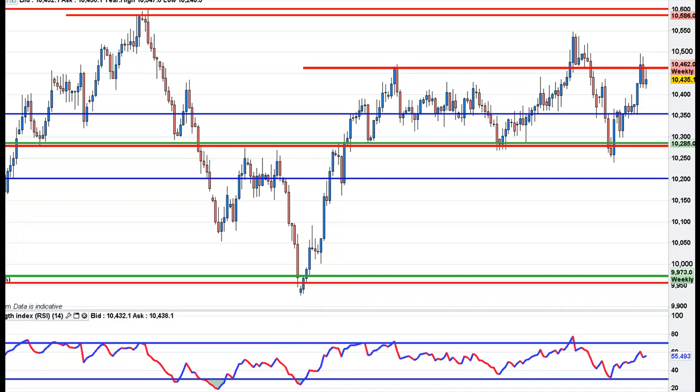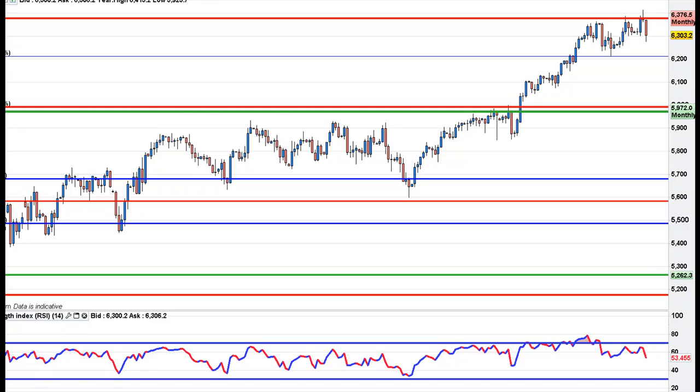FTSE. Let's call it FTSE. Where's it gone? Come on. Reversal bar yesterday, and that has brought it right down to 6,300. And I will suggest that that is looking like the Dow hammer might pick that up. There's decent support there. If you trade that at the open, that may come up.